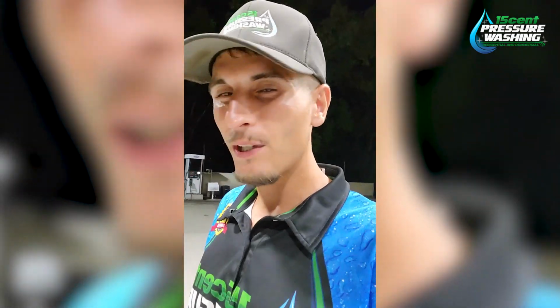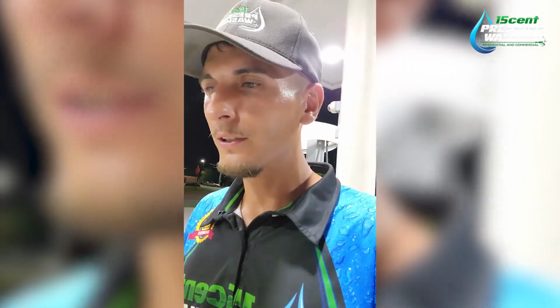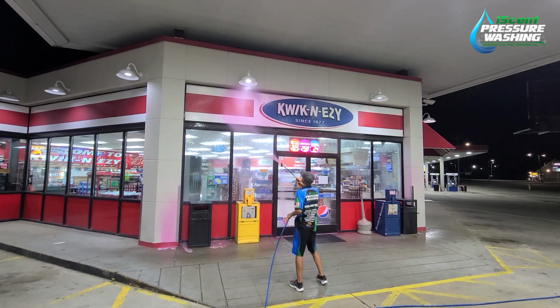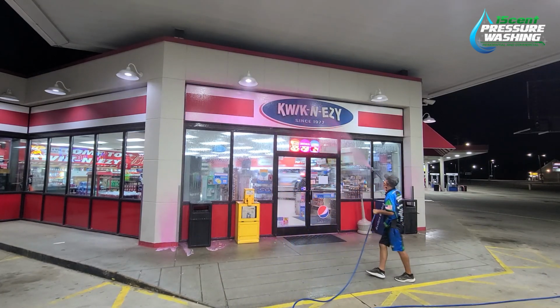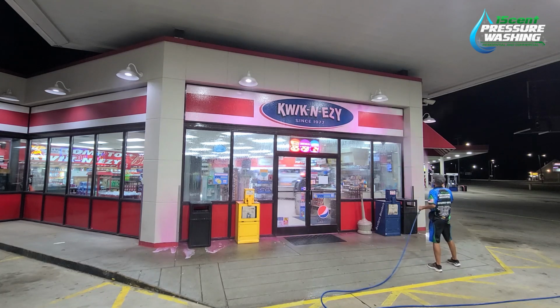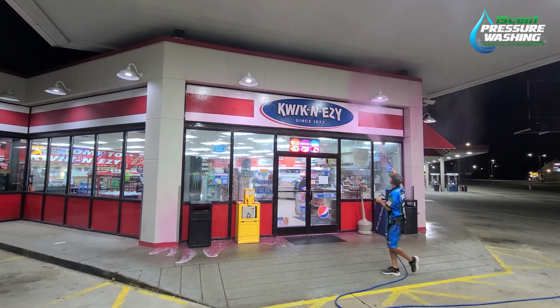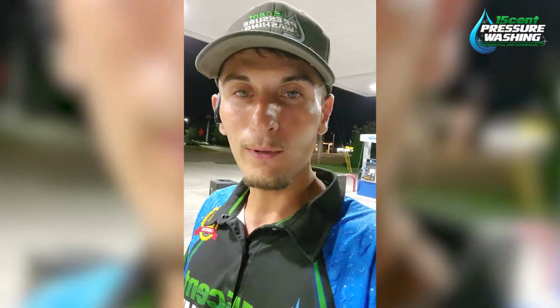Grease traps and hood vents, do those about every 6 months or so. But have the lot cleaned, canopy poles, canopy decking, canopy fascia. And this is also going to save you from painting. It costs a lot more to have that canopy decking, canopy fascia, and canopy poles painted than it does to have it soft washed or pressure washed. I'm telling you, it's going to save you a lot of money down the road.